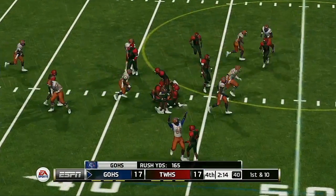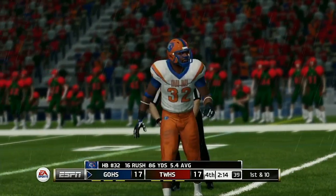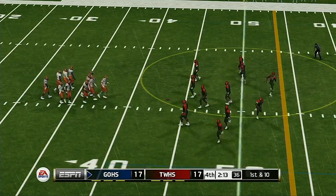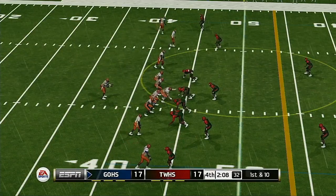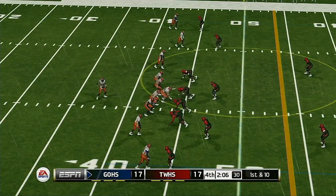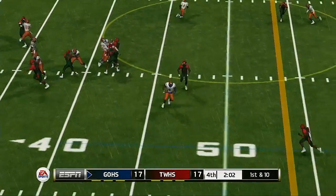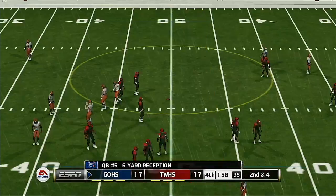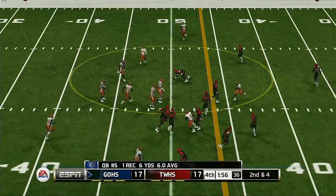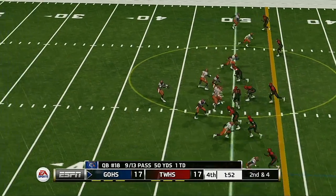He's to the 40. That's a great tackle at the 43-yard line. First and 10. Ball on the 43-yard line. Empty backfield. Quarterback in the gun. 5 wide receivers. Brought down at midfield. Good work here by the defense to keep him from making something more out of that play. They come out in a 5-wide set.